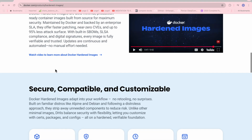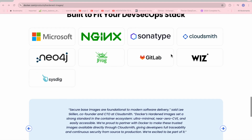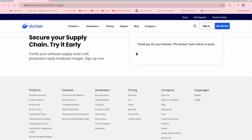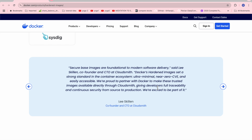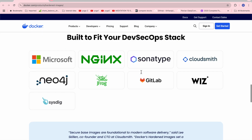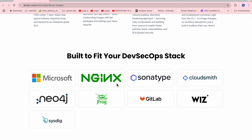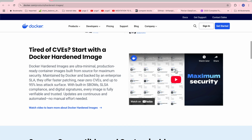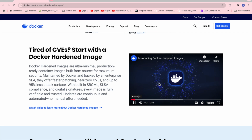So what you need to do here is sign up with your company's details and get in touch with them. So let me refresh the page actually. This is the form you need to fill, and they'll get back to you. The sales team, or the Docker team, will get back to you, and you can move forward and create your own application images directly hardened from Docker itself. For more information, you can go through this video on their homepage.